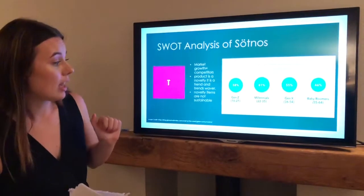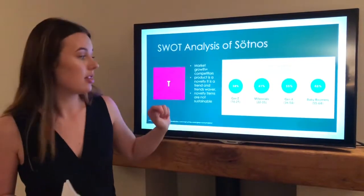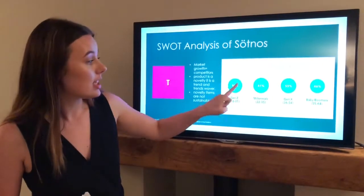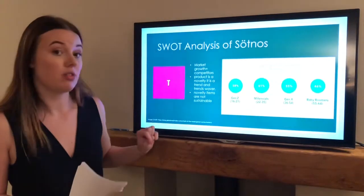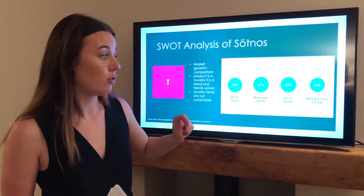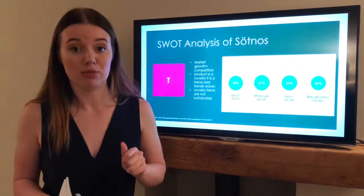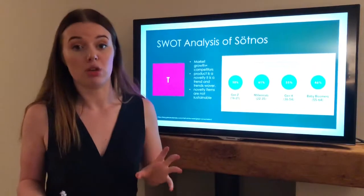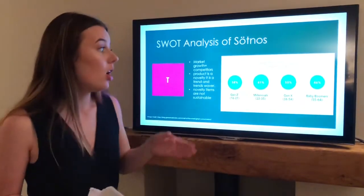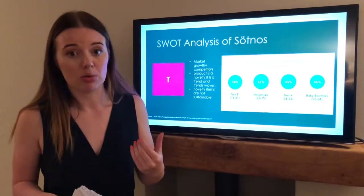An infographic here by the Global Web Index showed that 58% of Gen Z, which is 16 to 21 year olds, 61% of millennials, 22 to 35 year olds, 55% of Gen X, which is 36 to 54 year olds, and 46% of baby boomers, which is 55 to 64 year olds, which is a massive proportion of the client's target market, would all pay more for a product if it is eco-friendly and sustainable.